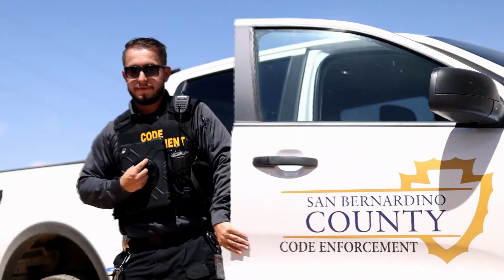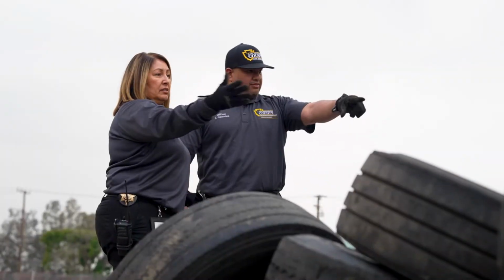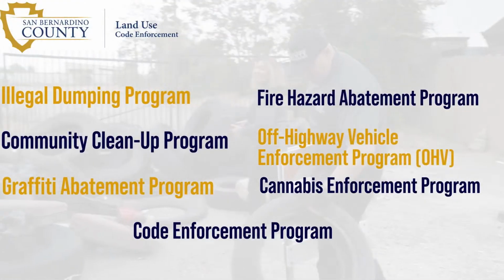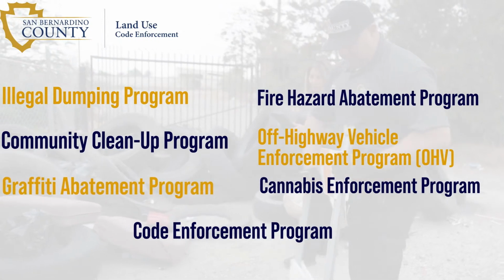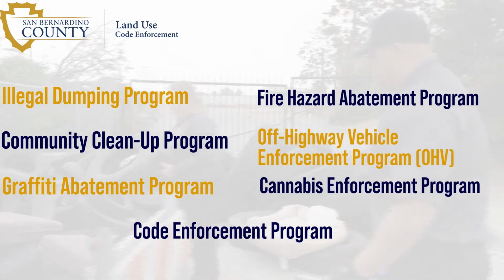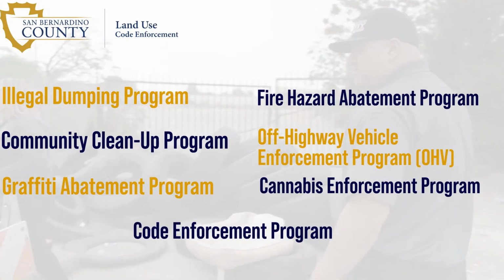Code enforcement's mission is to ensure compliance with county codes and state laws, to create safe, attractive communities that improve the quality of life of residents. County Code Enforcement has several special programs: illegal dumping, community cleanup, graffiti abatement, fire hazard abatement, off-highway vehicle enforcement, cannabis enforcement, and of course our traditional code enforcement program.